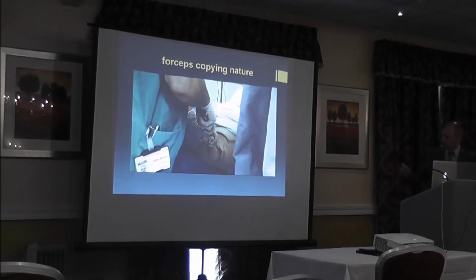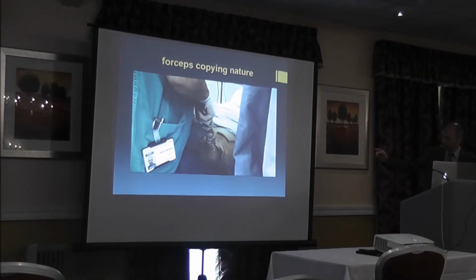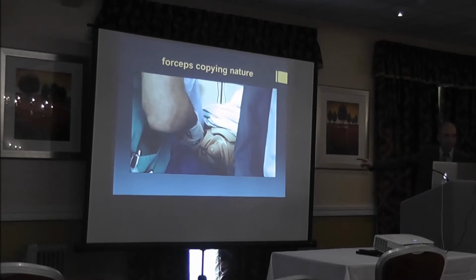A couple of points. In real life, you have to come much closer to the table than this. But for obvious reasons, I kept my distance so you could see. The other thing is that eventually, as you can see, the forceps almost come to 90 degrees to the maternal body axis, and this is absolutely essential.